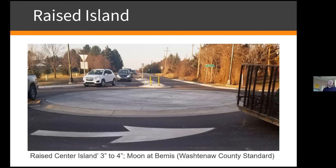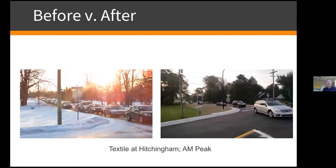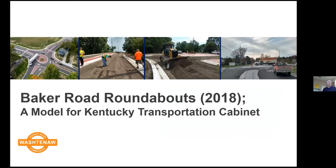So we found out this is a good way to go. And here's some before and after photos of the intersection at Hitchingham. So AM peak, as I said, I lived a mile from this, so I was pretty well experienced with what happened here. And then here's what it was at the same time after the roundabout was built in the fall. So big win-win.